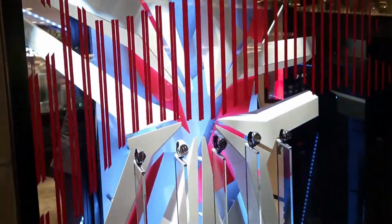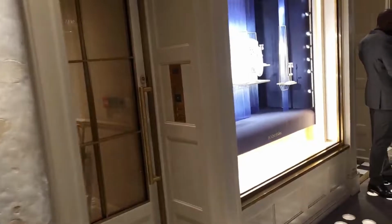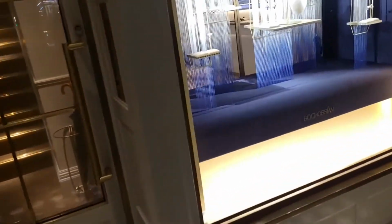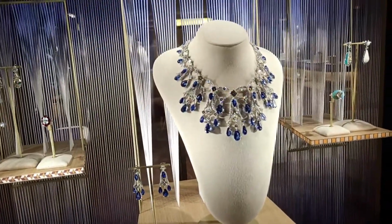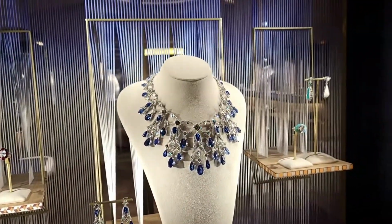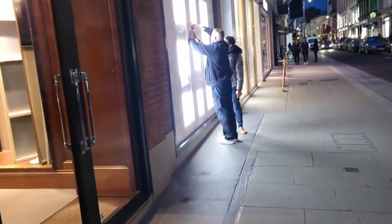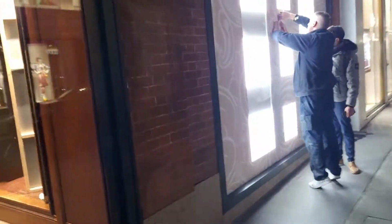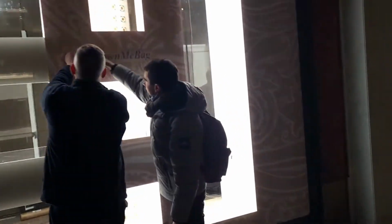And then we have an exclusive watch shop. Wow. I'm guessing they're sapphires and diamonds. As we go through, we have a bit of fitting going on here. Soon to be open. Cartier.